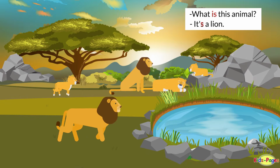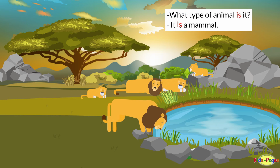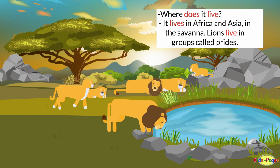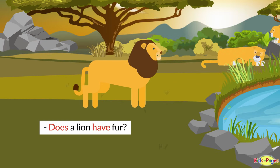What is this animal? It's a lion. What type of animal is it? It is a mammal. Where does it live? It lives in Africa and Asia, in the savanna. Lions live in groups called prides. Does a lion have fur?